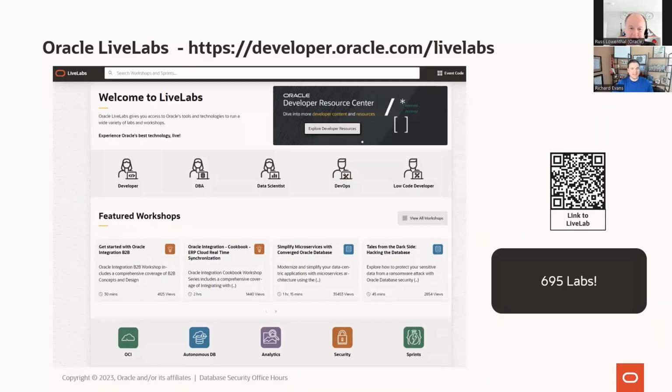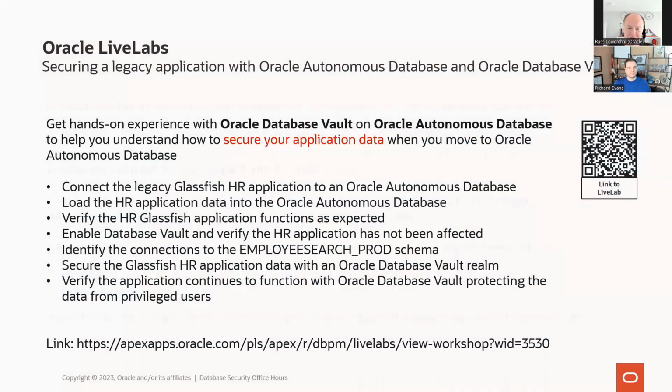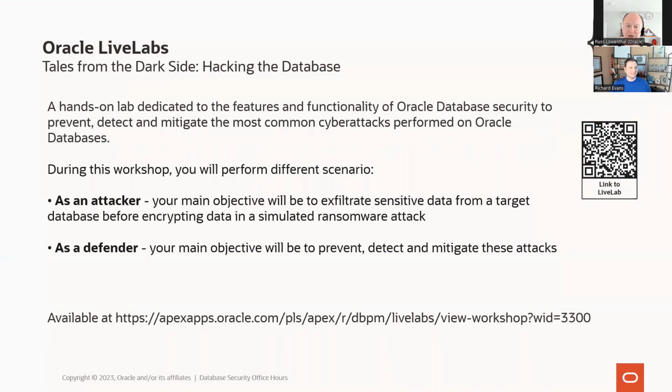Now we go to the next slide. One of the labs that we introduced last year was kind of a different one. Before this, Tales from the Dark Side, Hacking the Database, the labs on LiveLabs were primarily: let me show you how to do something, let me walk you through a use case so you can see how you would do this in one environment and get familiar with the feature. This particular lab, the team put together not as a way to show you how to do something, but as a way to show you why you do certain things. And again, if you've joined us for office hours throughout the years, we're always talking about you should do this and you should do that and you should do this other thing.